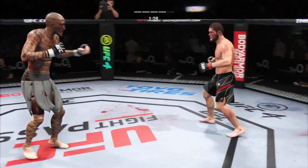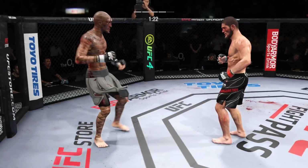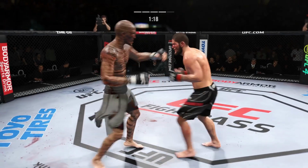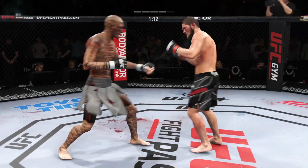All right, some really grueling work here in the clinch. Both fighters really struggling to gain a dominant position. That happens whenever you understand the position. Both know exactly what they need to do. And when both fighters are trying to do the same thing, it's very, very difficult to get the desired result.